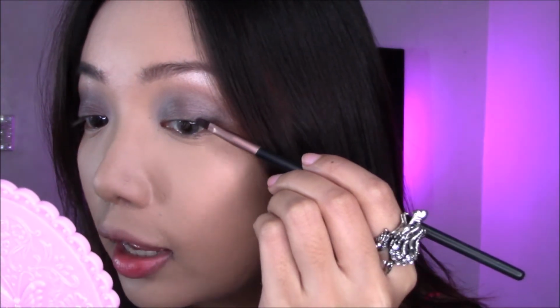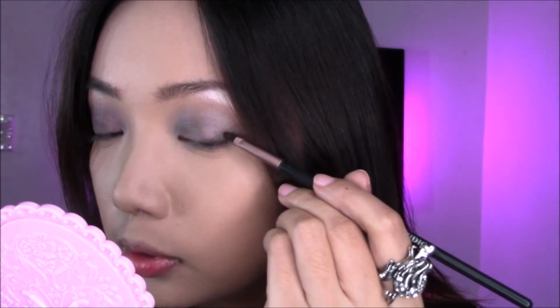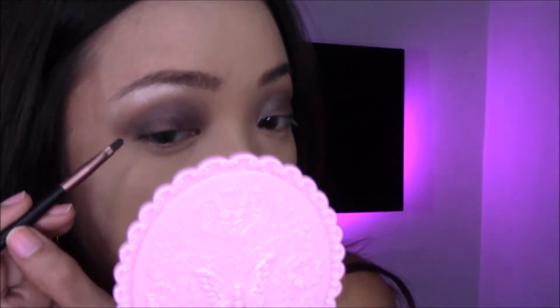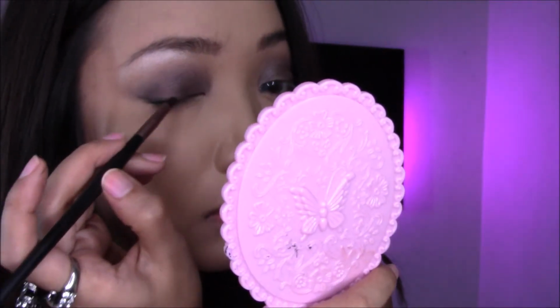Okay, I'm just using a small brush to create that line, and I'm applying this as close to my lash line as possible and blending it like that. And then same on the other side. Okay, something like that. So this is going to make your lashes look thicker.